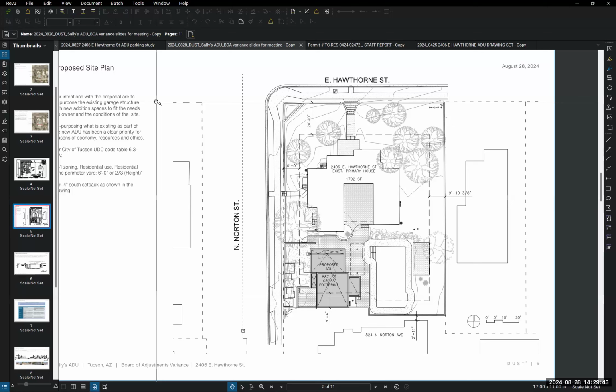Is this a single motion? Mr. Chair, I believe it can be a single motion. You just have to be clear as to the related findings only apply to the conversion with the reduced rear perimeter setback. Okay. It's been moved. Does it need a second? I seconded it. It's been seconded. My apologies. It's been moved and seconded.